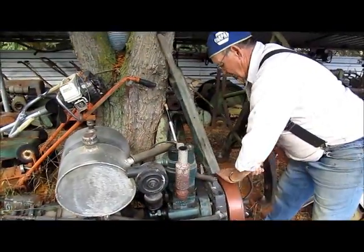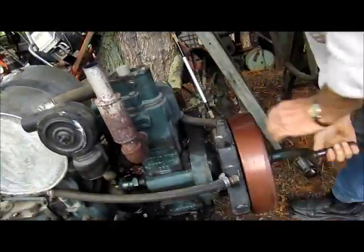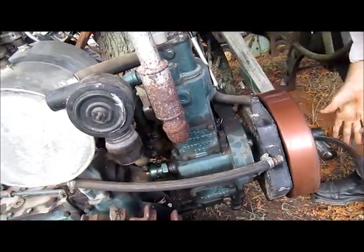This is a garden tractor from the 20s, 1925 on. And it looks really easy to start.